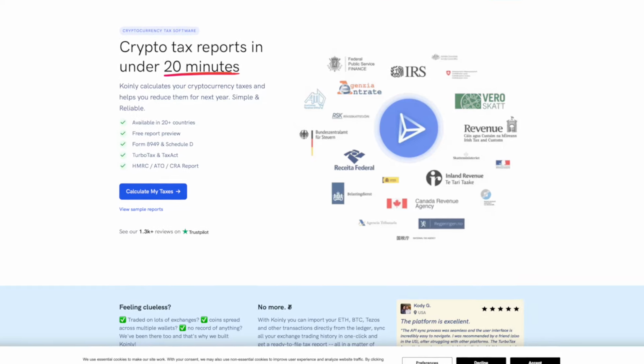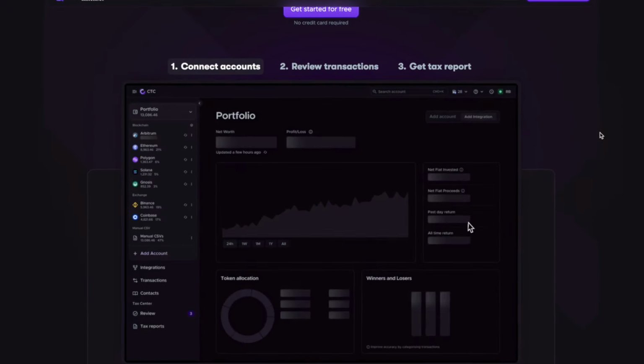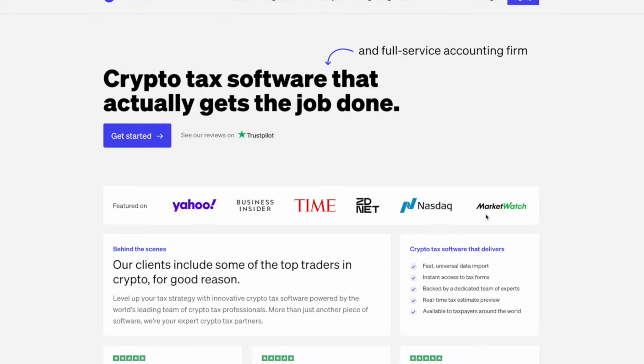So this year, I decided to try almost every single piece of crypto tax software out there, hoping to find one that would actually work for me. It wasn't a complete nightmare to use. And one of them ended up being a clear winner and was head and shoulders better than the rest.